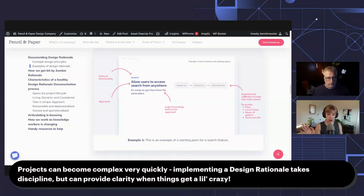So with this example, we have a specific feature, which is search, let's say. And we want to say, okay, allow users to access search from anywhere. The reason why we want that is it's easier to get there from the same place. So basically the flow there is like you're anywhere in the app, you can click the search icon and you can see the search results screen. That's the flow.